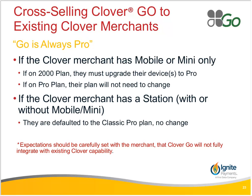If the merchant has mobile or mini only, and they are only on the 2000 plan, they are going to need to upgrade to Pro for Clover Go to work. I know that there's Go's and Pros going back and forth there, but make sure that you understand that. If you're working with a merchant out there that has mobile or mini today, and they also want to get the Clover Go application and download that into a few of their devices, if they're on the 2000 plan, they're going to need to upgrade to Pro, and they would do that through the Clover App Market, right? They go onto their mobile or mini, they go into the app market, and they upgrade from there, agree to the terms and conditions, and that's whenever that monthly fee will start.